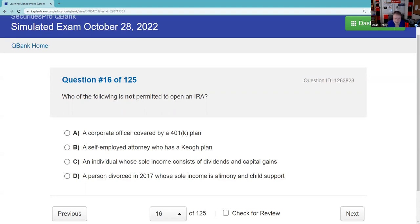A self-employed attorney has a Keogh plan. You know, if you're a senator, you come up with the idea, we name it after you. So Senator Keogh came up with this idea. And Senator Keogh is no longer here to protect his Keogh plans, and Senator Roth is not here either. Individual whose sole income, there we go, remember you have to have earned income. Individual whose sole income consists of dividends and capital gains.